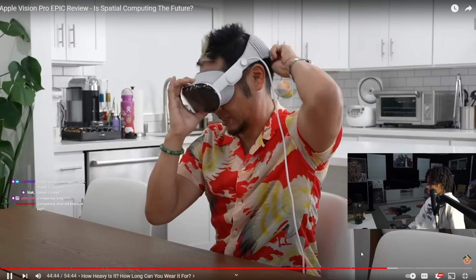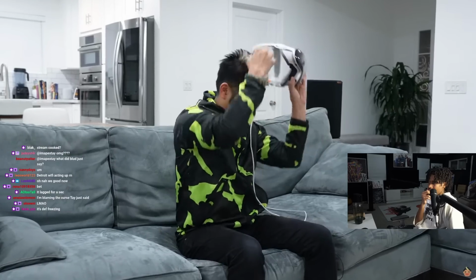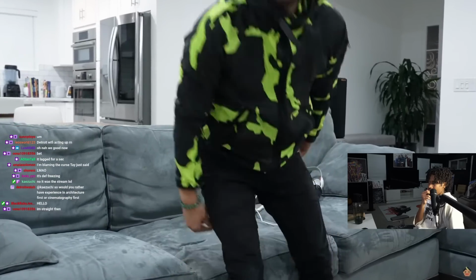The weight difference here: this is around 600 to 650 grams. The Meta Quest 3 is like 515 grams. So this is a little heavier. It's not significantly heavier, but no matter what, every headset you wear, you will feel the weight, and I felt the weight here. So I'm hoping that we can get other head strap options that might alleviate that a little bit.